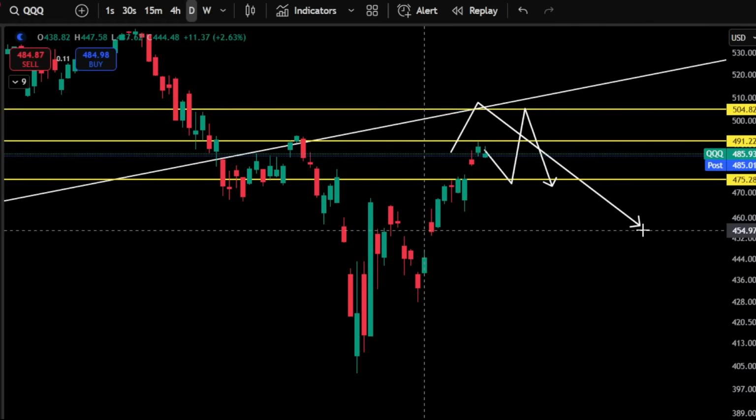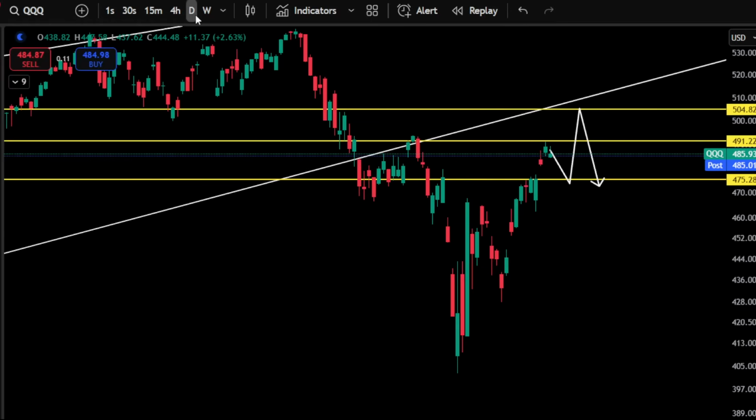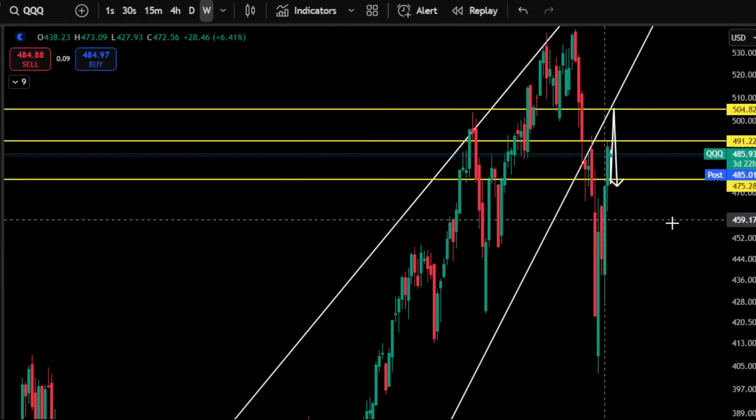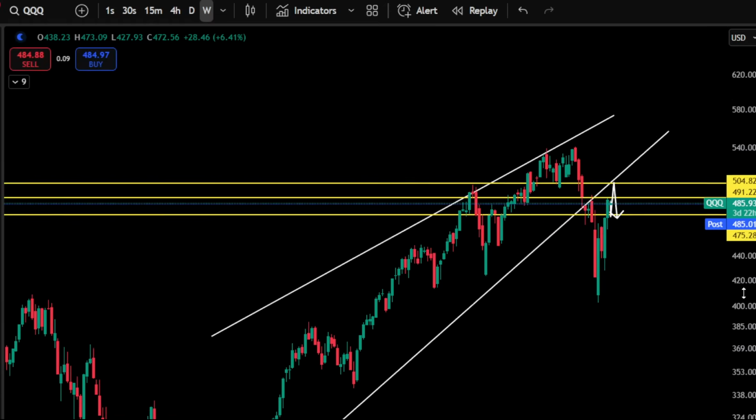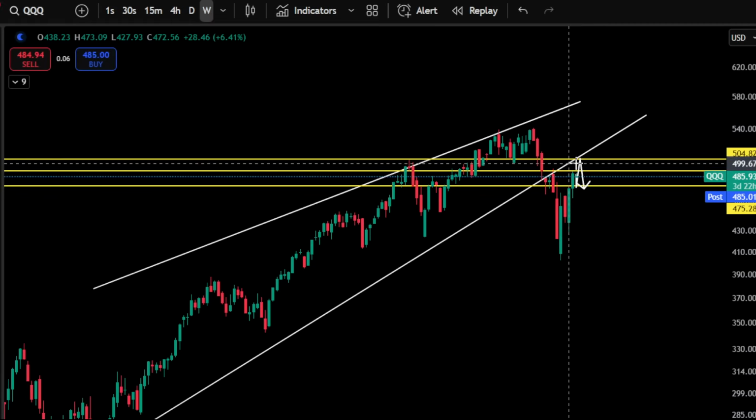Now, I'm not saying we have to hit exactly 500. We can go a little higher than 500. And so if we look at the weekly time frame on the triple Qs, you're looking at a move all the way towards 505, 504, right at the bottom of this rising wedge.